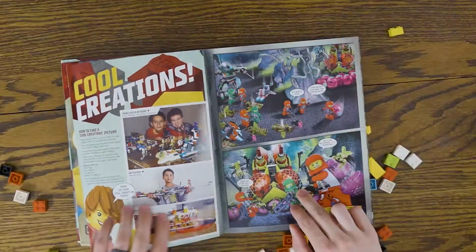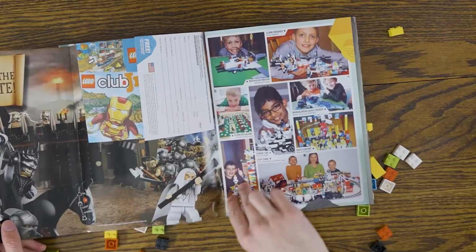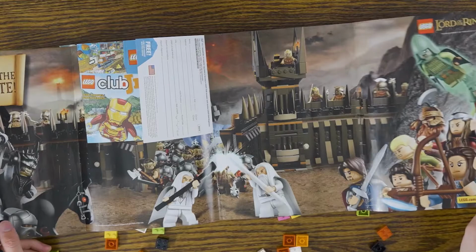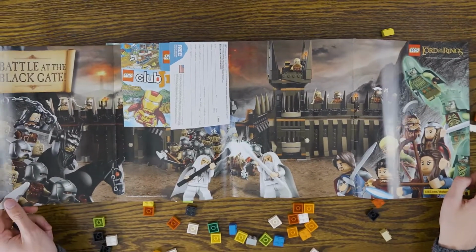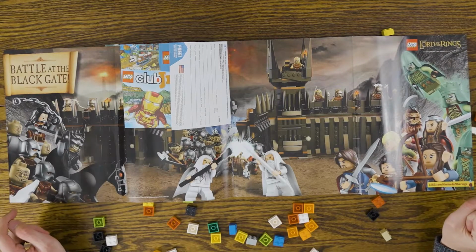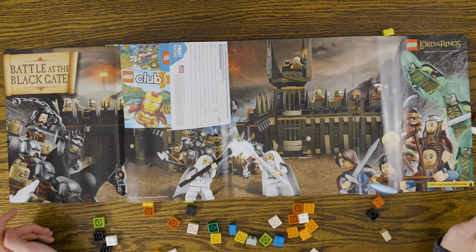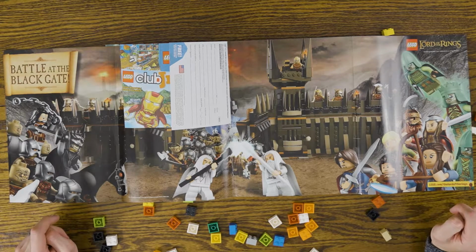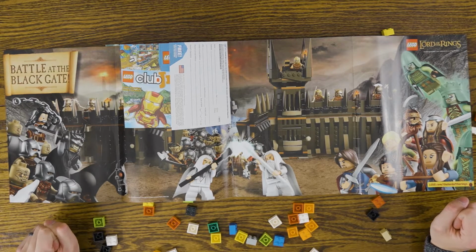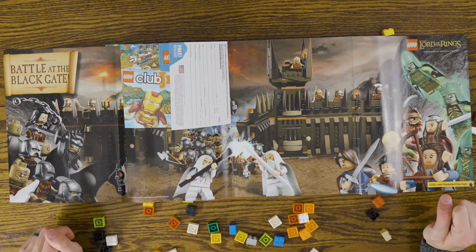Cool Creations. I'm sure everybody remembers Cool Creations. Let's open up and see what we have here. Oh, a sweet Lord of the Rings fold out. I might have to cut that out and put it up in my cubicle or something. I'm sure I'll get some strange looks, but it wouldn't be the first time. But a really cool poster. I love these centerfold inserts that they did sometimes. That's a really cool one.